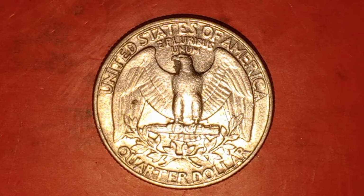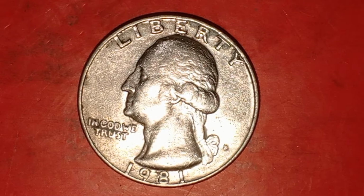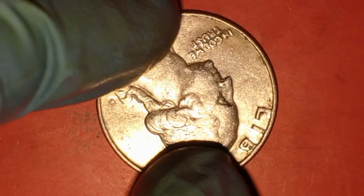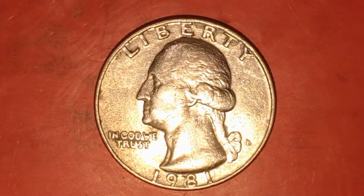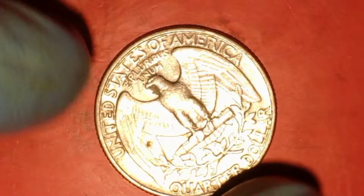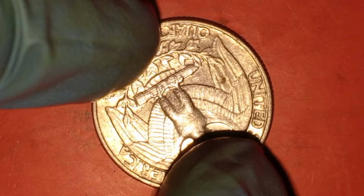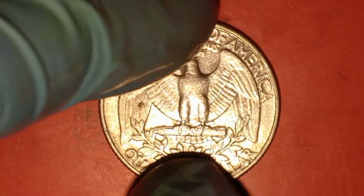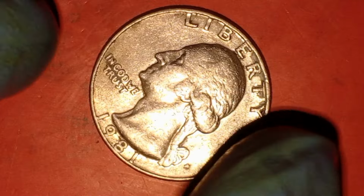To understand the value of the 1981 quarter, we need to briefly explore its history. The U.S. Mint has produced Washington quarters in large quantities since their debut, but like many other coins, a small number of these quarters can sometimes be found with unusual characteristics that make them rare and desirable among collectors. The 1981 Washington quarter is part of a larger series of coins that were minted in Denver, marked with the D Mint mark. The 1981 quarter, like its contemporaries, was made of a copper-nickel clad composition, which means it's not as rare in terms of material. But here's where things get interesting.